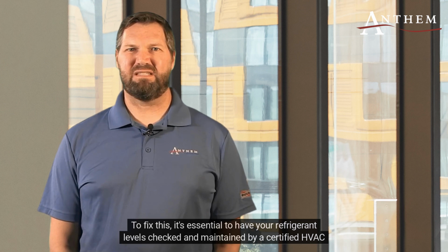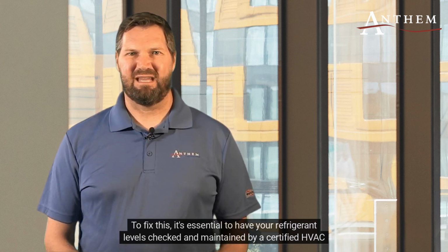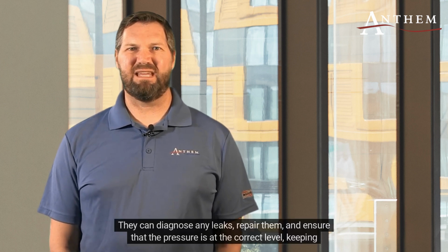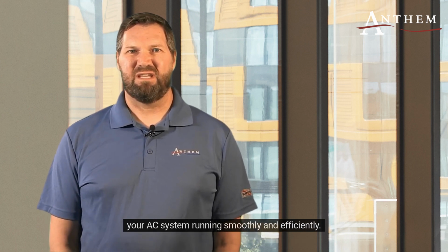To fix this, it's essential to have your refrigerant levels checked and maintained by a certified HVAC technician. They can diagnose any leaks, repair them, and ensure that the pressure is at the correct level, keeping your AC system running smoothly and efficiently.